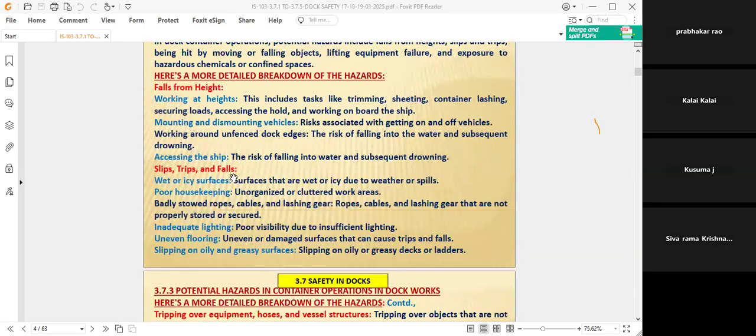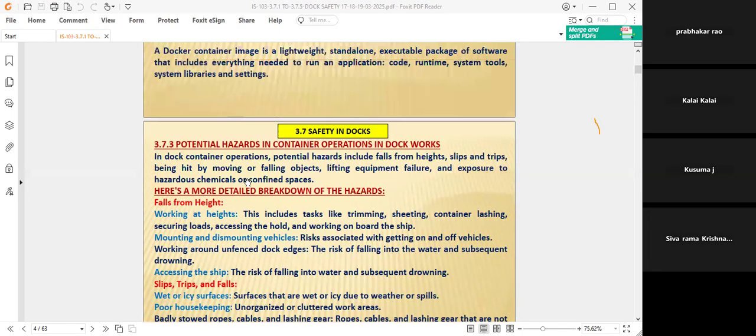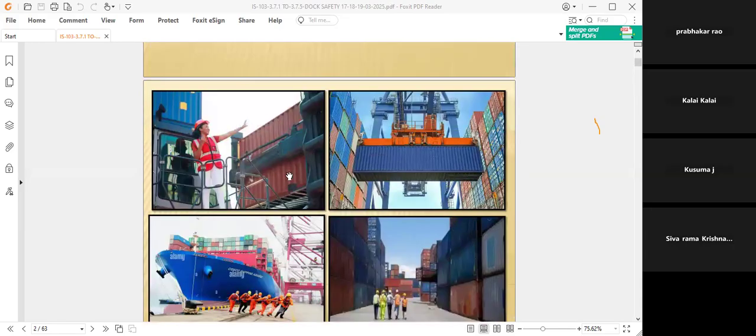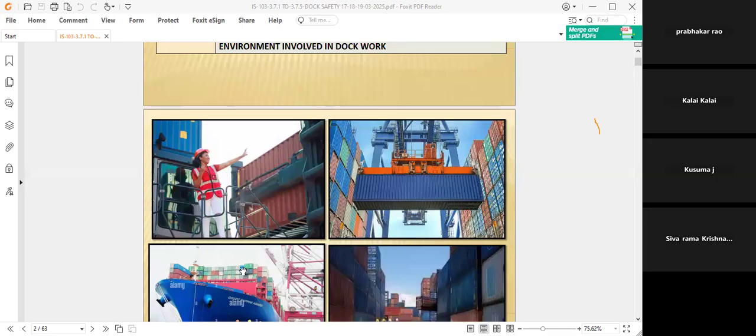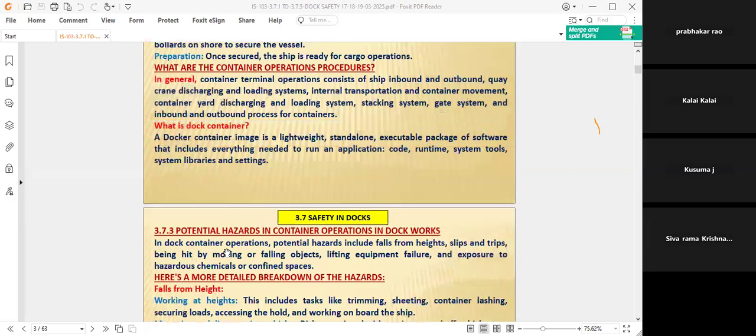Slips and trips: definitely we cannot explain everything, but everybody knows wet or icy surfaces, poor housekeeping, inadequate lighting, uneven flooring, and slipping on oily and greasy surfaces are very important under slips and trips. The risk is high where there is leakage from the containers, because the floor becomes very awkward and slippery. That's why we have to watch slips and trips.